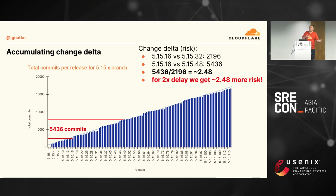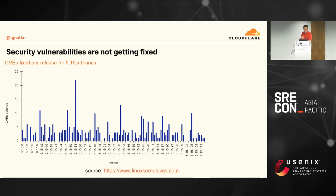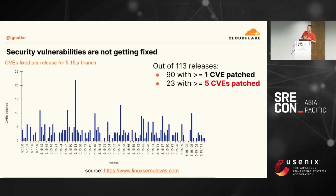You may think if you delay by x, you get x-rate risk, but it's not always the case. Sometimes you get more risk by not applying a small change delta. If you don't upgrade your kernel, security vulnerabilities are not getting fixed. This is another graph which shows, for every bugfix release, how many security vulnerabilities get patched. The data is not available for the latest releases, but out of 113 releases for which data is available, 90% have at least one CVE patched.